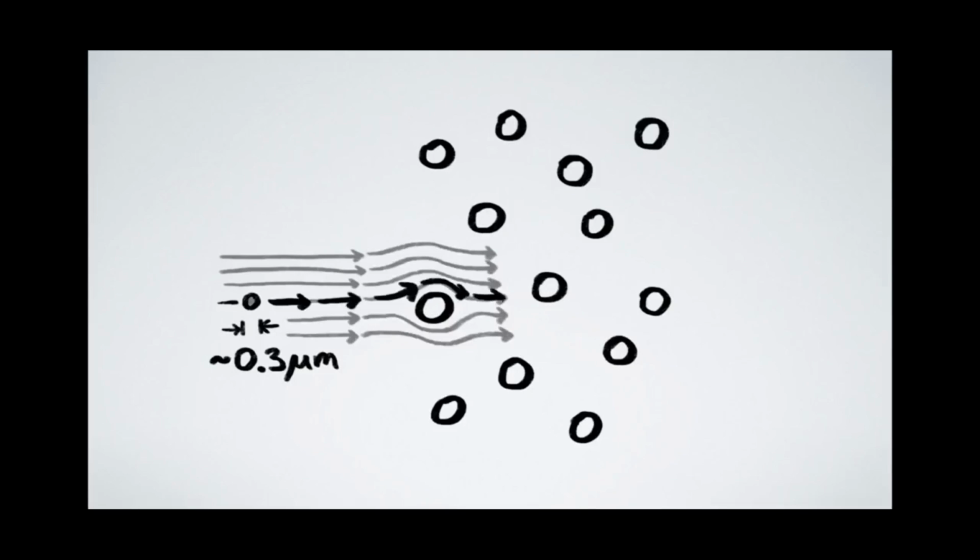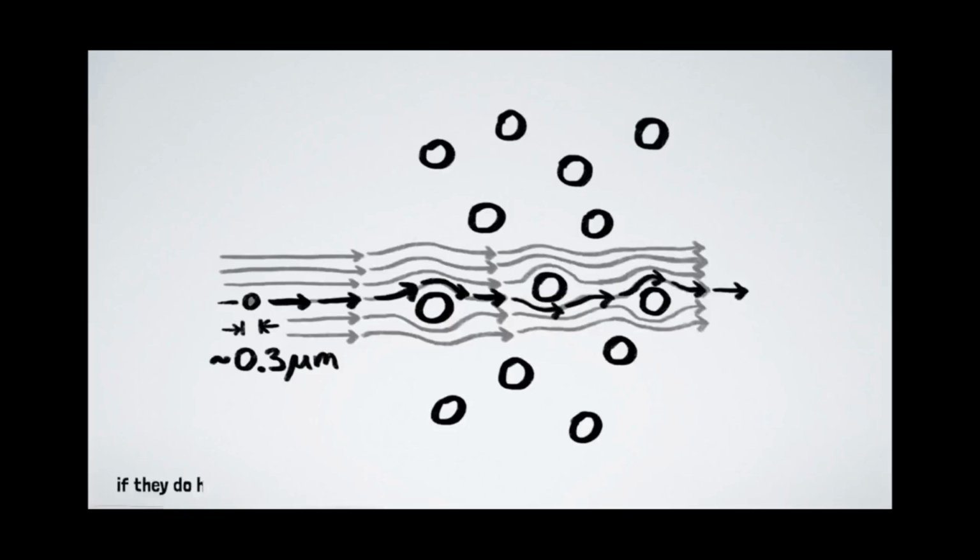Particles of in-between sizes are the hardest to filter. That's because they don't travel in straight lines, and they also don't bounce around randomly. Instead, they're carried along with the air as it flows around fibers, meaning they're likely to get carried past fibers and sneak through even a mask with many layers.